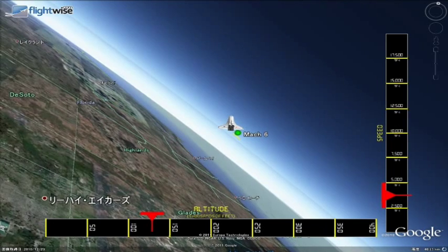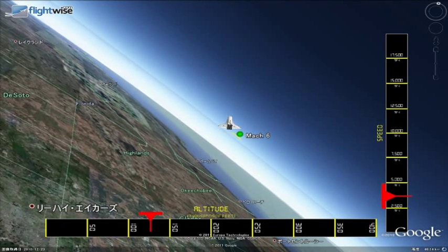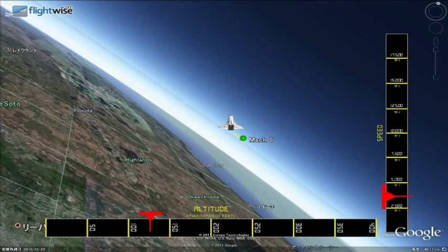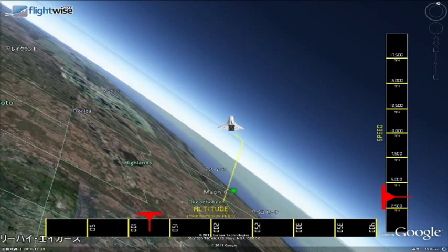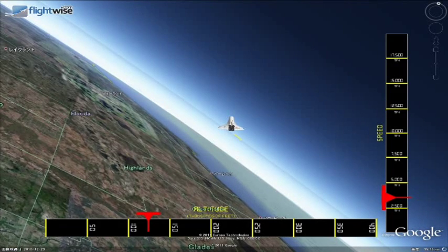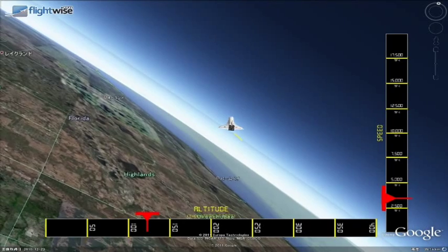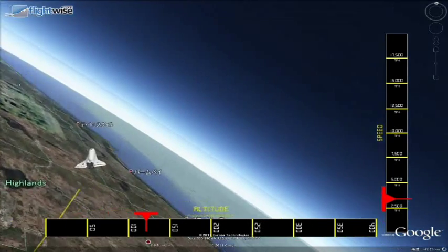This track will carry Atlantis just to the west of Lake Okeechobee, 24 miles in altitude, 200 miles to the Kennedy Space Center. Now traveling less than 6 times the speed of sound. Descending at a rate of 200 feet per second. Time to touchdown 9 minutes, 14 seconds.